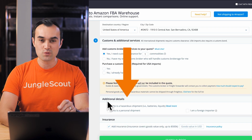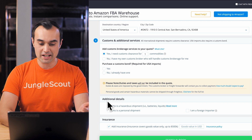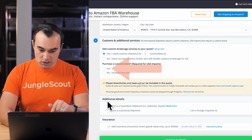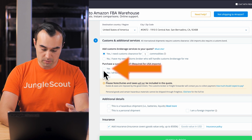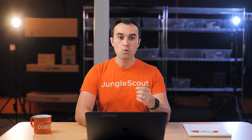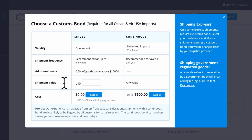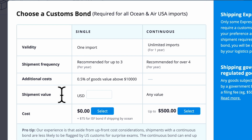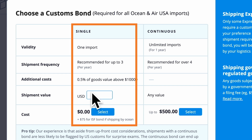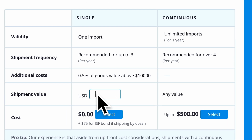Here, yes, I would recommend having them deal with the customs because it's not something that you want to deal with. Most of you will likely need to choose yes here for the customs bond. The bond essentially ensures that you pay for your customs fees or duties when they're due. All you really need to know is that you do need one. They are required. If you're gonna be doing multiple shipments per year, you can get unlimited customs bonds for $500, or you can select a single shipment. You just enter in your shipment value, what you paid for the shipment, and then it'll generate the price.